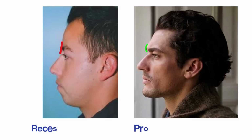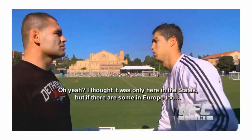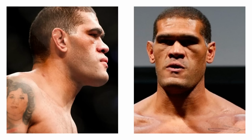If your brow ridge is more pronounced, that just means it's more visible compared to others. You may have noticed that some people have a more noticeable brow ridge, and this can be linked to higher levels of testosterone in the womb. In fact, research has shown that a more prominent brow ridge, similar to the ones found in Neanderthals, is linked to a more dominant and assertive personality.